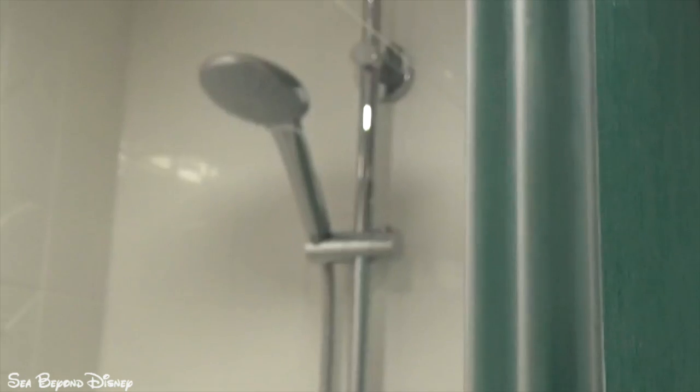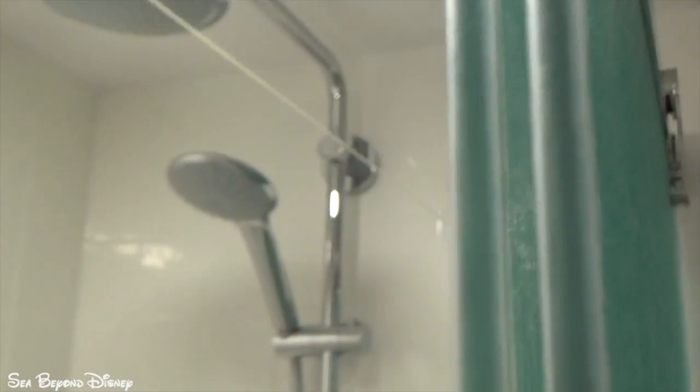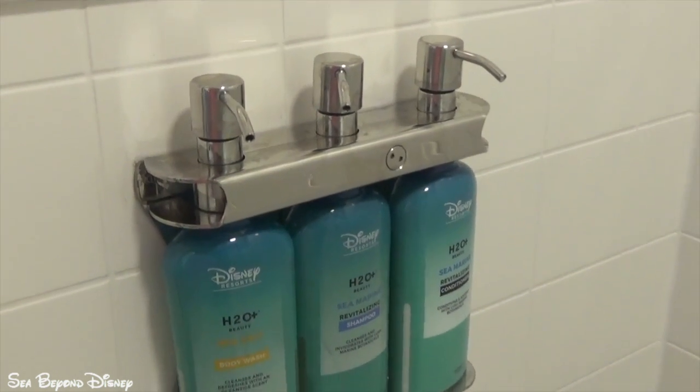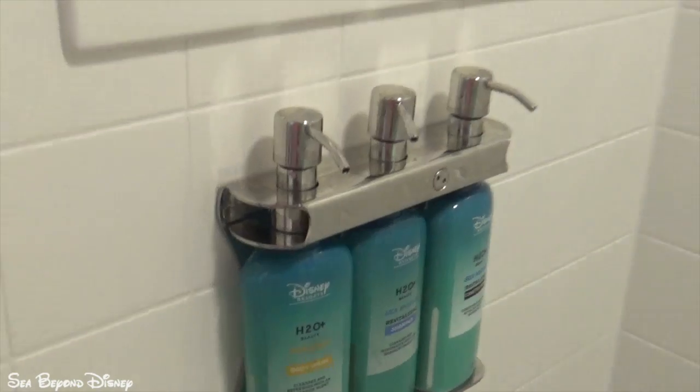This is a walk-in shower. Really nice walk-in shower. I stood and took a shower for the longest time last night. And as you can see, there's the shower head and another shower head. It's really nice. It's got sliding doors rather than shower curtains, which I really like. It's got a little place there for your supplies, and then they offer you, for your convenience, the bath wash, the shampoo, and the conditioner.